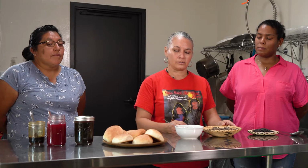One thing about cholla buds is that they're really high in calcium. And so that means they're good for your bones, good for your heart, good for your mind, good for your body to restore itself. And so when we think about those things, we understand that the cactus foods were very nutrient dense and really help sustain us.